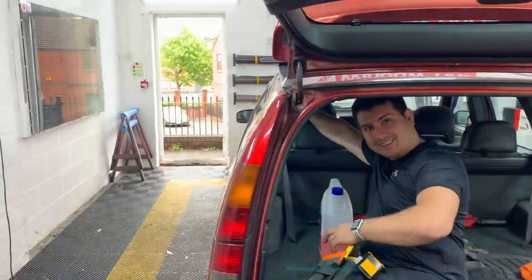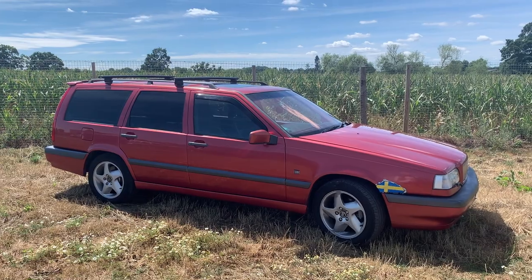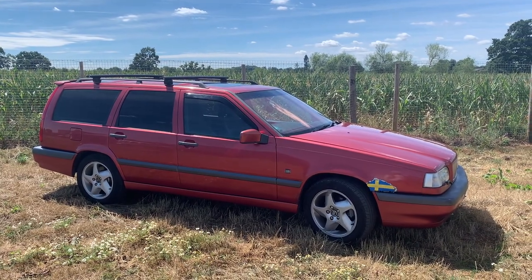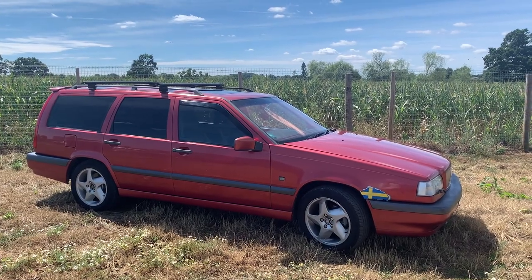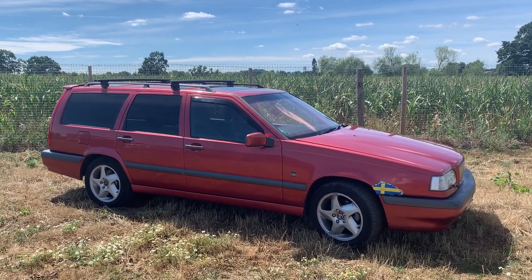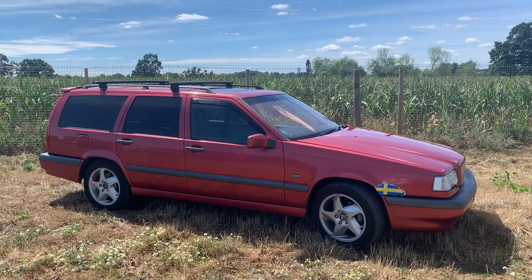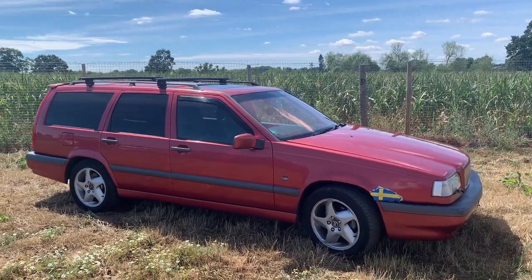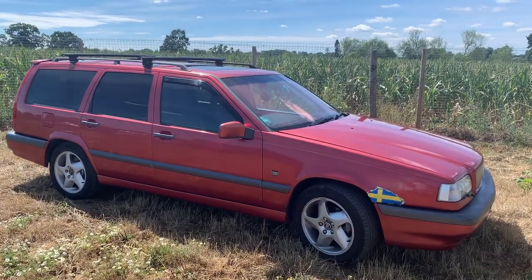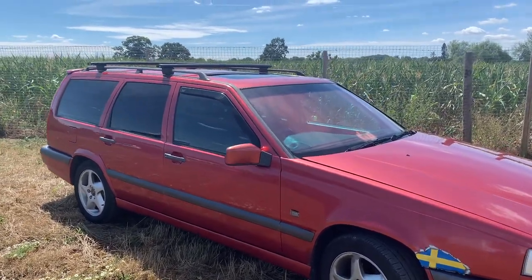The next day, the car is done. You can just about tell from this angle that I have gone for a cheeky chameleon tint on the front screen. I've always liked those chameleon tints, and this one is a sort of reddy, yellowy, purpley, which suits the car really well. So as the light changes, the screen changes as well.